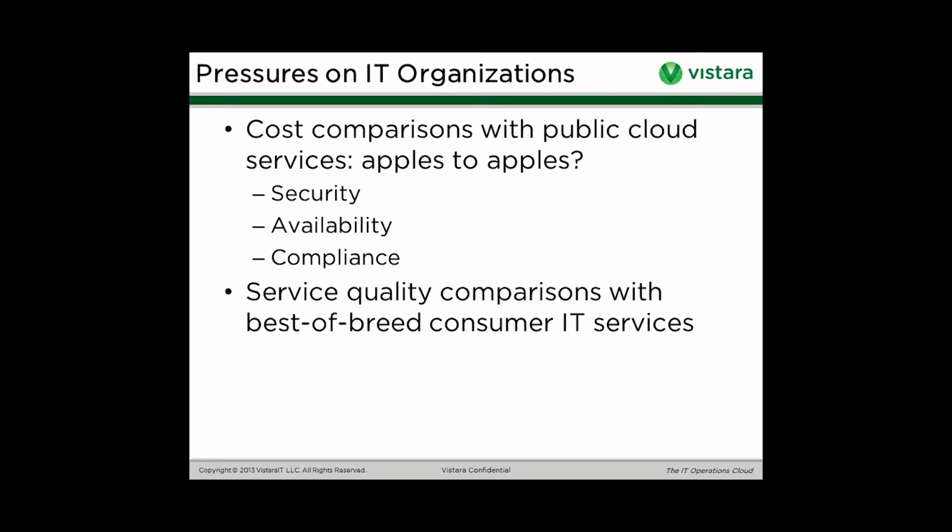So all of these changes create some new pressures on IT organizations, some of which are fair and some of which are unfair. Sometimes executives and managers will look at a service cost quote they see from some public cloud provider that is very low, and they will compare that to what they're paying for capacity from their internal IT organization, and they'll feel like their internal IT organization must be very inefficient. But these are by no means always apples-to-apples comparisons. An out-of-the-box, off-the-shelf public cloud solution may not offer the particular kinds of security or availability guarantees or compliance guarantees that an IT organization has built over time in its internal infrastructure. So in comparing costs between public cloud-based solutions and internal solutions, it's critical to make sure that you're actually doing an apples-to-apples comparison.